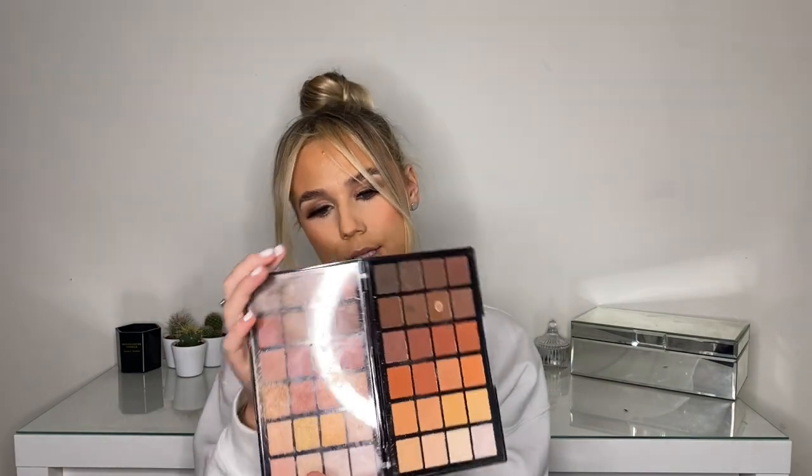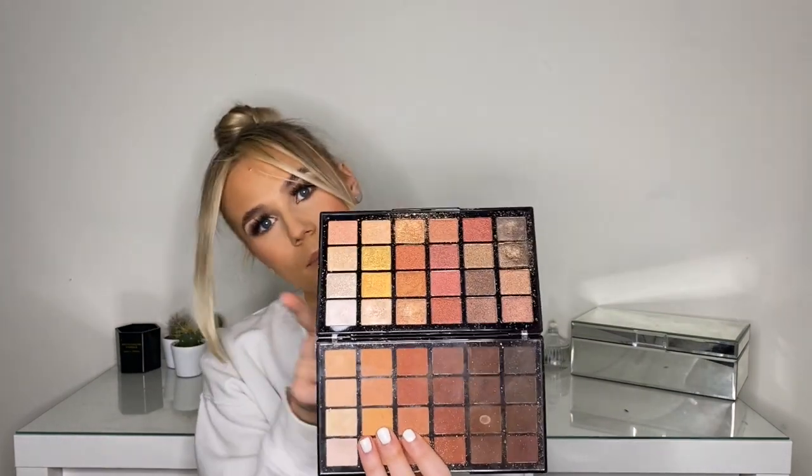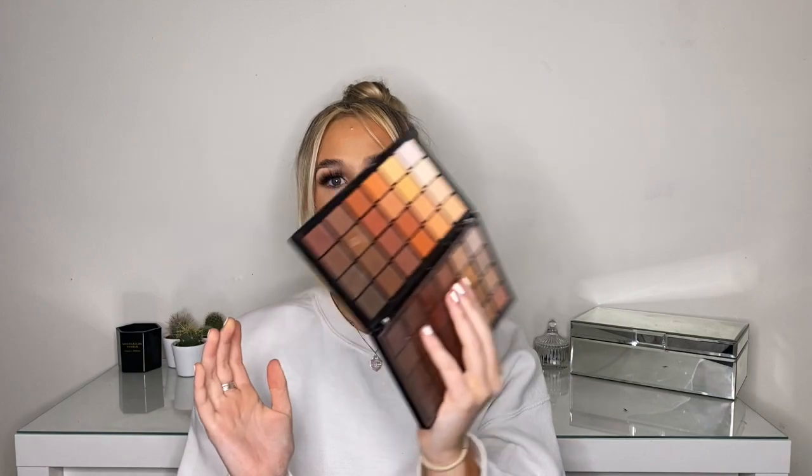Now, Revolution, I don't normally like their eyeshadows. I used a palette and I was like, oh, no. But this is the 02 one. You've got packed glitters. Glitters like that isn't something that I tend to use. I have used it a few times, and the golds are quite nice. If I do like a glitter, then I will use this, or I've got other palettes for them. So this is literally a go-to palette of mine.